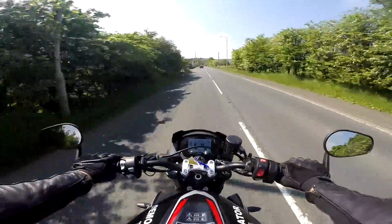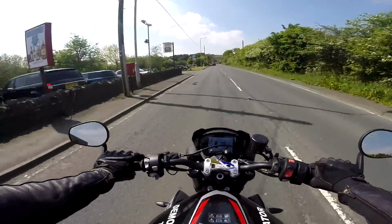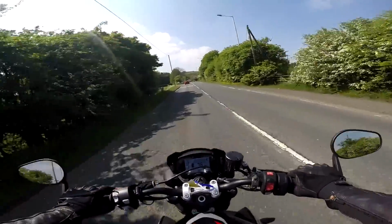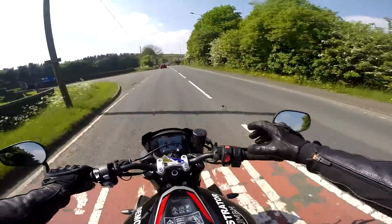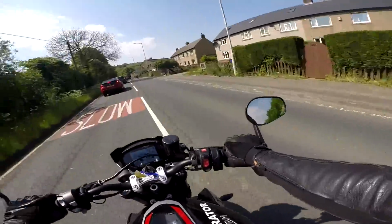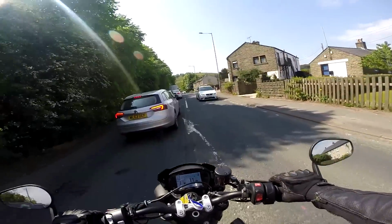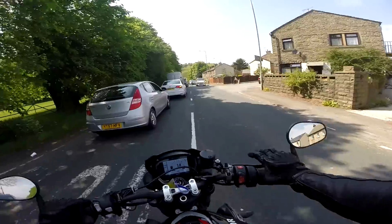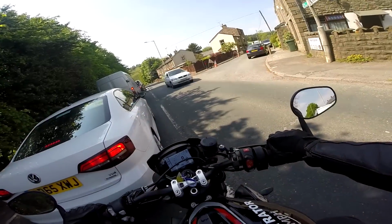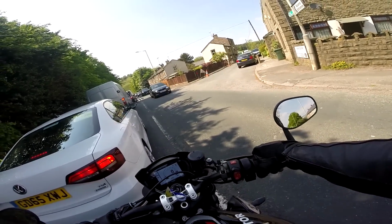Now, I think a lot of people look at the twin headlight googly eyes of the Triumph Speed Triples and Street Triples and just instantly dismiss them on that, and I think they are missing out on a superb rider experience. It's really, really confidence inspiring to filter on. Although I'm heading into a bit of a blind left-hander here, so I'm not going to risk it.